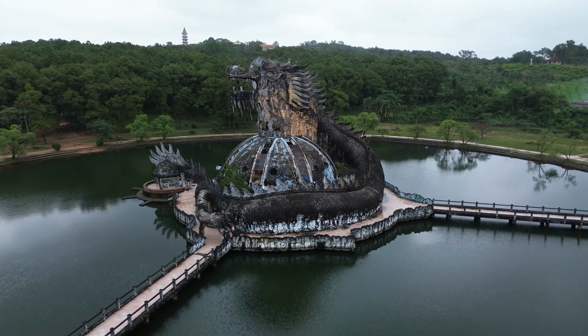It's really eerie as you walk around. It's got like a post-apocalyptic feel to it. It's just completely abandoned. There's no one around whatsoever. But it is pretty cool inside.